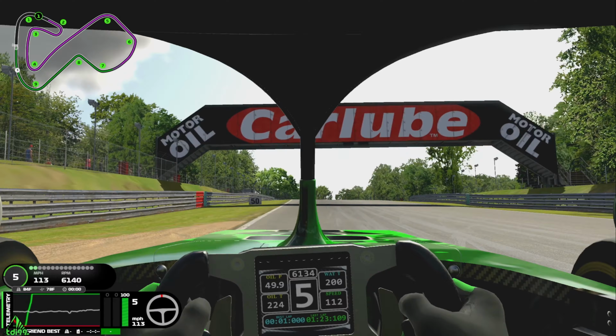Just before the 50 meter board for the next one, and the same again. Fifth gear through here, drop it down to fourth just on turn in, and you've got a massive great exit curb, so you may as well use it. Be careful on apex, there is an off track, which is very, very annoying.